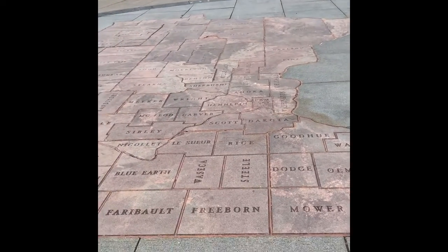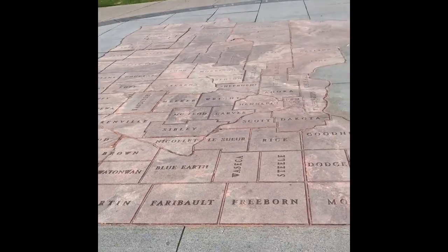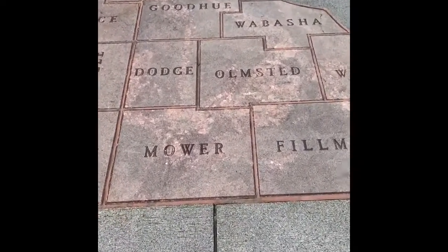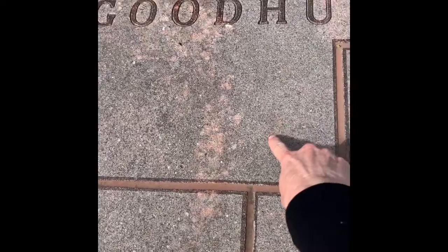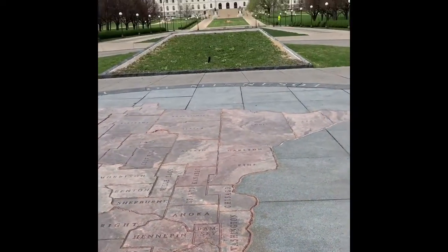One of the things that I think is pretty cool of this World War II monument is it's got all of the counties and everything in this Minnesota map laid out right here. And here, there's Olmsted County and Goodhue County and Dodge County. So we are about right in there in Pinellas. There it is. There's the Capitol.